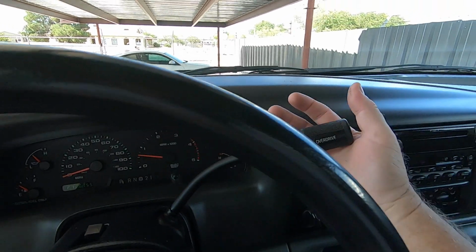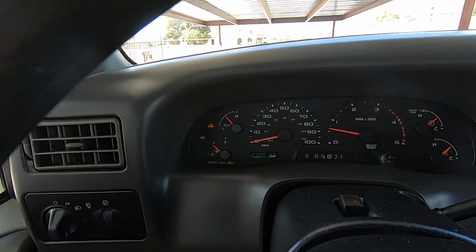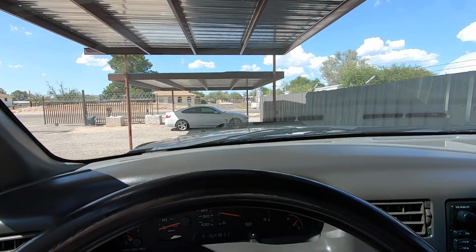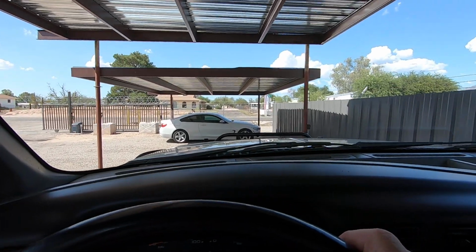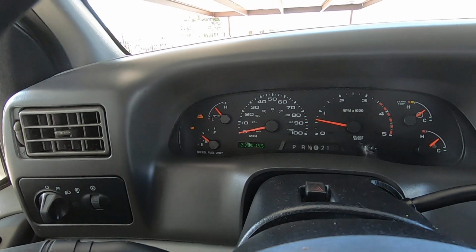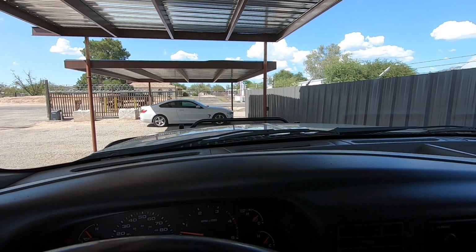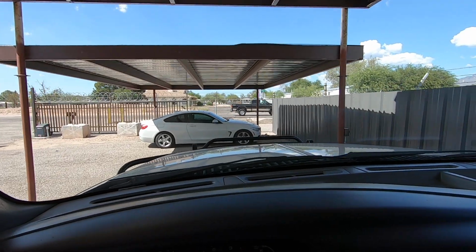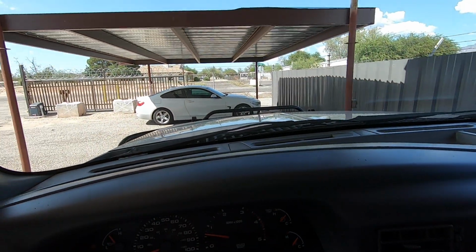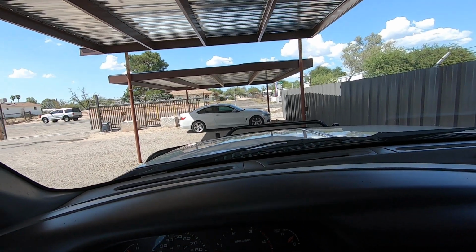Overdrive off and on, right? Let me put it in neutral, go to 4 low. So we're in 4x4 low range there. All right, that's reverse and drive. All right, neutral. Now we're going to go to 4 high. All right. Reverse. Drive. Perfect. All right. Go to 2-wheel drive. Back it up here a little bit. All right. And go for a drive.